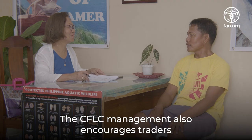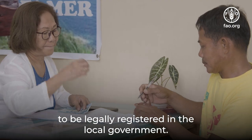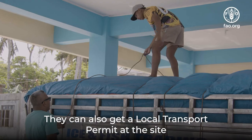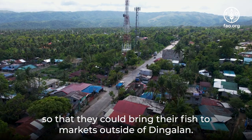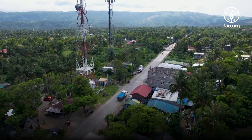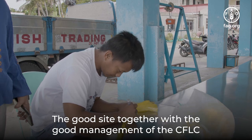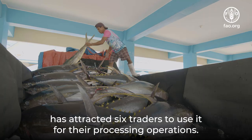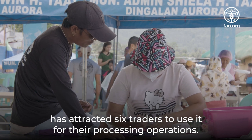The CFLC management also encourages traders to be legally registered in the local government. They can also get a local transport permit at the site so that they could bring their fish to markets outside of Dingalan. The good site, together with the good management of the CFLC, has attracted 6 traders to use it for their processing operations.